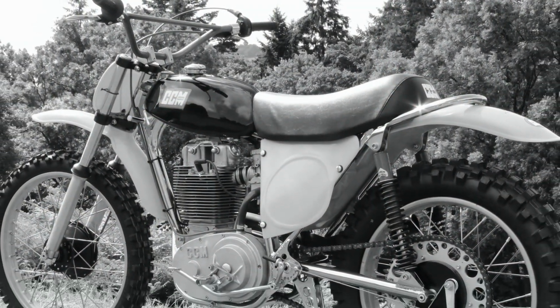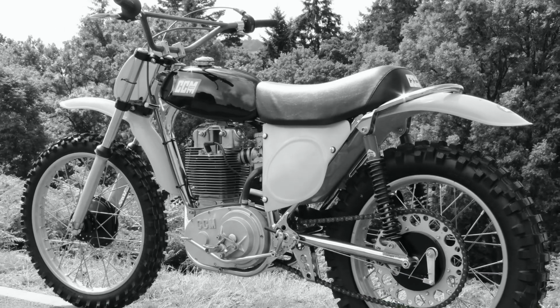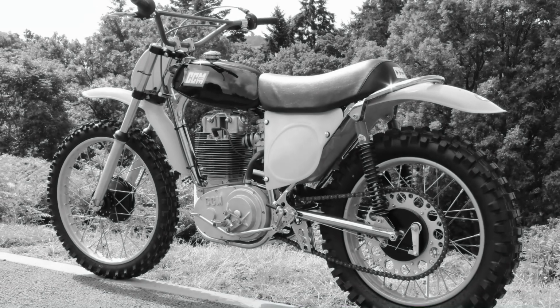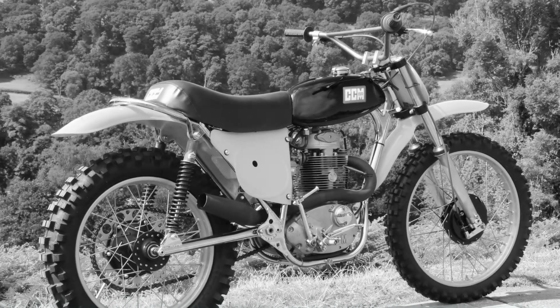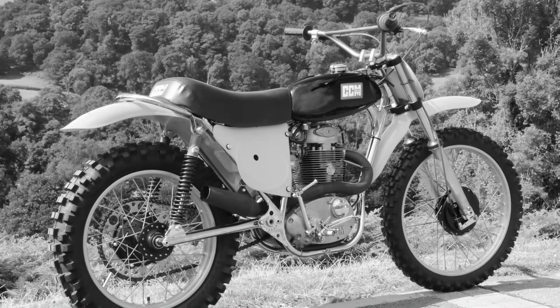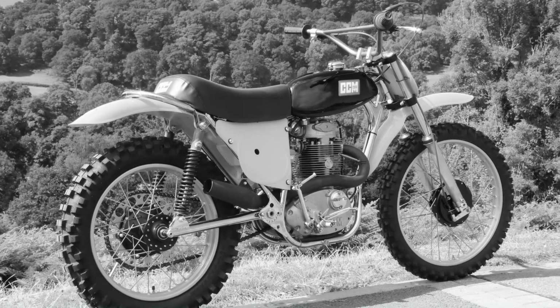And this particular bit of British CCM history is another fine example of the kind of machines that Alan Clues put together in the very early years of CCM. And of course, Alan went on to produce some of Britain's greatest four-stroke motocross models.